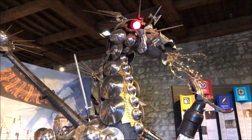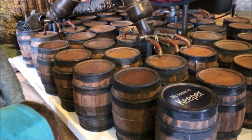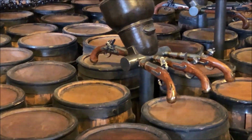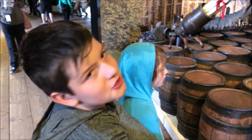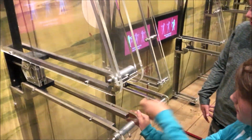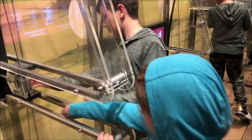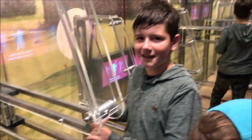So there's a dragon up here. Whoa, look at the feet! They use guns for the feet? Does this mean dragons are real? We end up with a rubble. Okay, one more time.